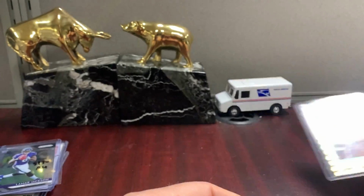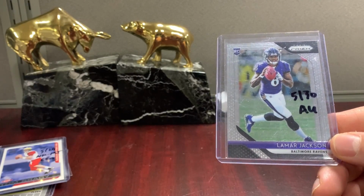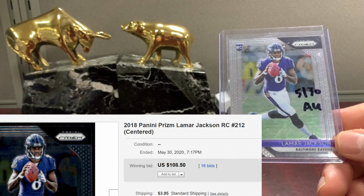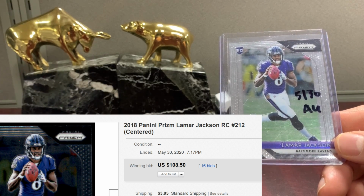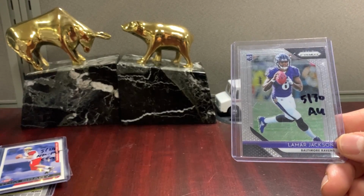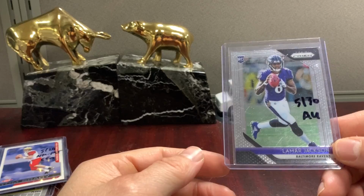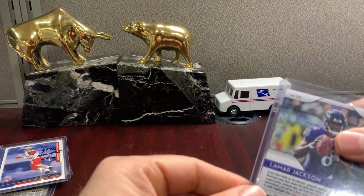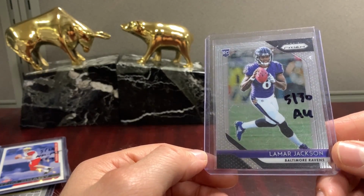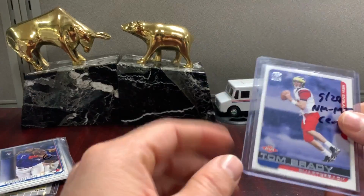So here's a Lamar Prism. I mean, this card shot up. It doesn't have the silver prism look like the Patrick Mahomes from 2017, but it is just as rare, if that makes sense. Not rare, but it's not that tough to pull, as is the Mahomes, even though the Mahomes is technically a silver because it shines. They're both just base rookie cards. So this one went for a nice chunk.